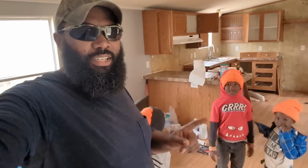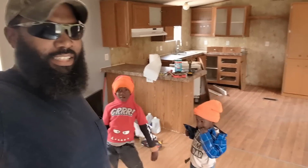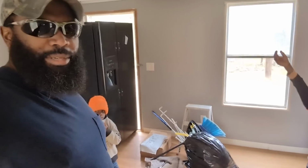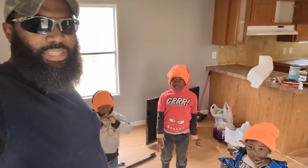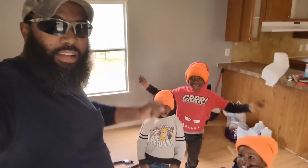So the next question is how do we get this refrigerator down these steps with just me? What do y'all think, boys? Y'all think we should be gentle with it? Or y'all think we should just push it out and let it fall? Yeah, push it out and let it fall. Let it fall.